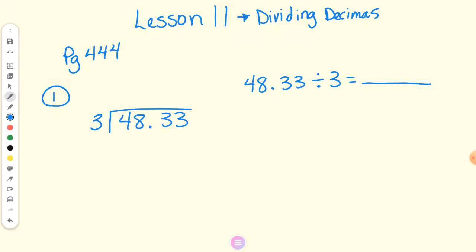The rule for dividing decimals is you cannot divide by a decimal. You have to divide by a whole number. Right now, we already have a whole number, so we get to skip the step of making it a whole number. So if the divisor is already a whole number, we just go to the up, up, up part. Meaning, you just move your decimal point straight up into the quotient.